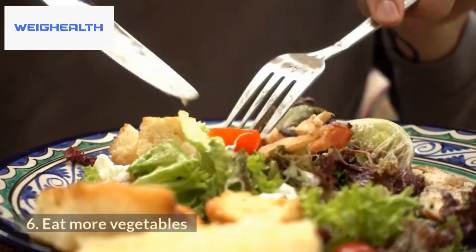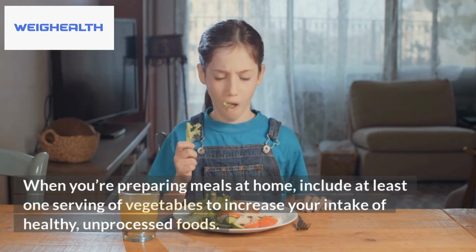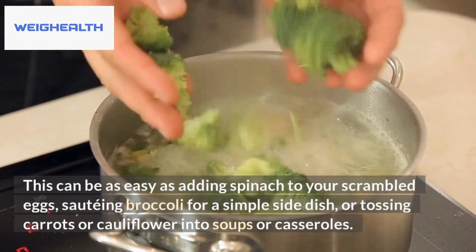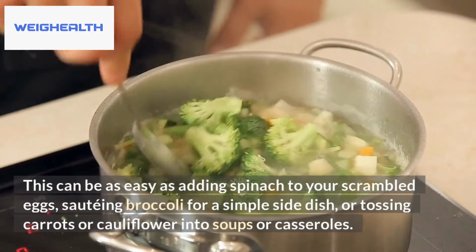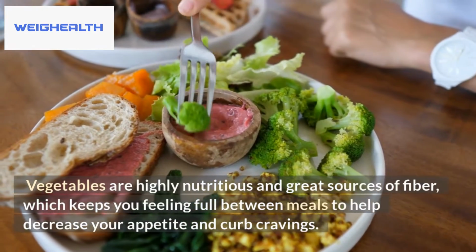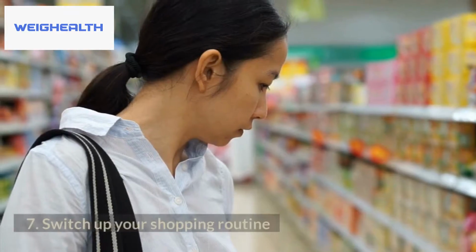6. Eat more vegetables. When you're preparing meals at home, include at least one serving of vegetables to increase your intake of healthy, unprocessed foods. This can be as easy as adding spinach to your scrambled eggs, sautéing broccoli for a simple side dish, or tossing carrots or cauliflower into soups or casseroles. Vegetables are highly nutritious and great sources of fiber, which keeps you feeling full between meals to help decrease your appetite and curb cravings.